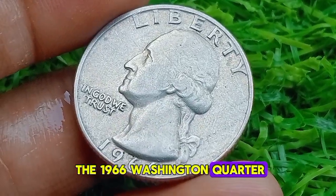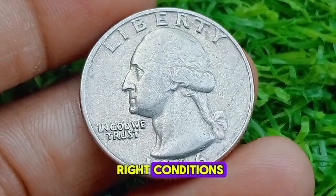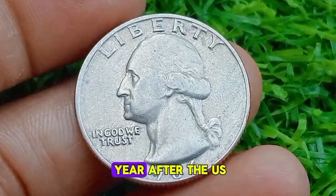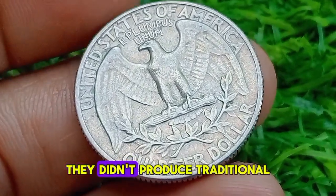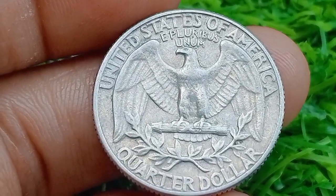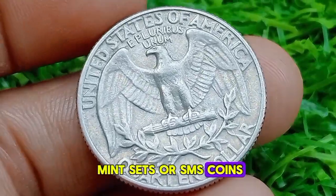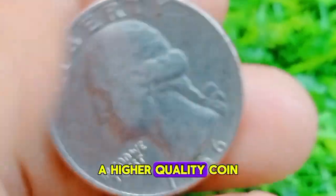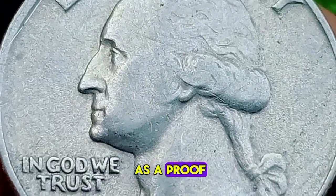1966 Washington quarter, a coin that's often overlooked, but can hold some serious value under the right conditions. This was the second year after the U.S. Mint eliminated silver from quarters, and during this period, they didn't produce traditional proof sets. Instead, they released what are known as special mint sets, or SMS coins, which were meant to offer collectors a higher quality coin than typical circulation strikes, but not quite the same level of finish as a proof.